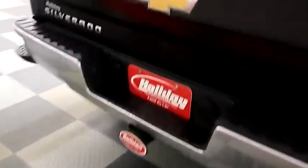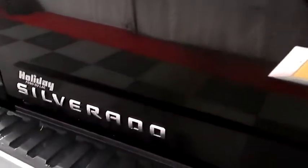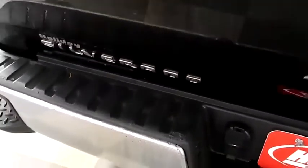You have a factory trailer hitch and a rear backup camera here on the back. Taking a look at the bed now. You have a Chevy bed liner, keeping the bed very safe. And then you also have the soft cover on top.